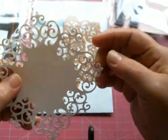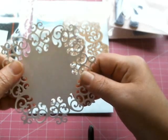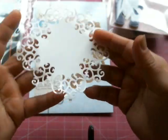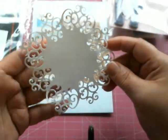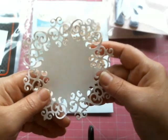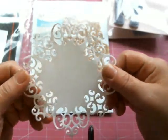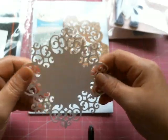Now, I could fix this with glue. That would not be a problem, not to waste a die cut. However, if you really want dies, especially with a really, really intricate cut, to come out smoothly and not rip your paper, definitely use the wax paper. It makes a world of a difference. And I cannot wait to use this on a project.